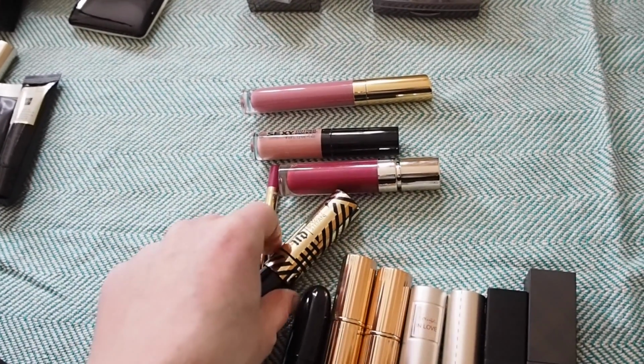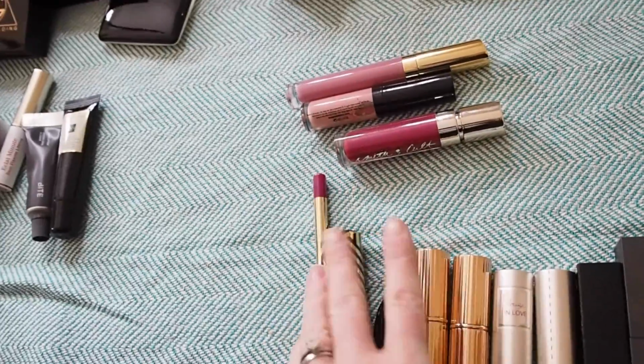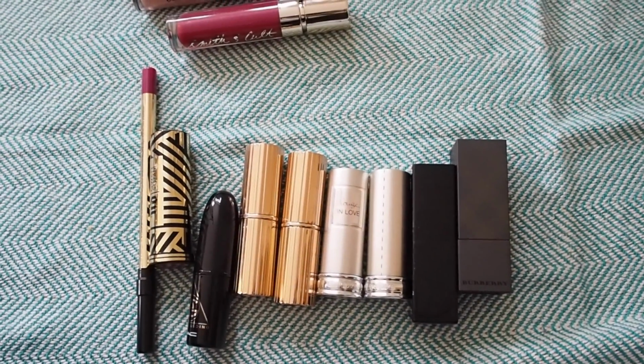So that's it. I've got a few lipsticks that I've gotten rid of, not a huge amount because I do really like these ones. But yeah, slightly narrowing it down.